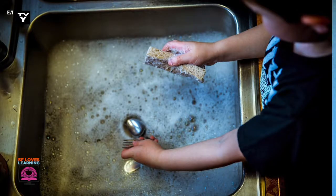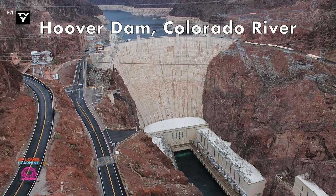Not only do we put water into our bodies, but we also use water to bathe, to wash dishes and clothes, and to keep our environment clean. People even use water to help power machines. Did you know electricity can be made by the force of water pushing through a dam?